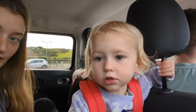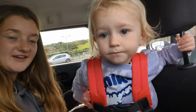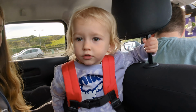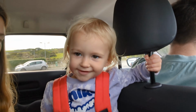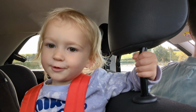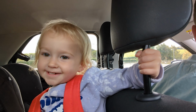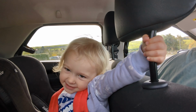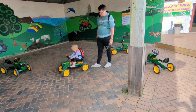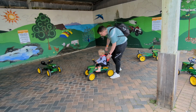Can we go? We go. Wait till Daddy finish his Krispies. Where are you going to go see? I'm going to see sheeps. Sheeps? You're so cute. Pedal it. She doesn't know how to pedal yet.